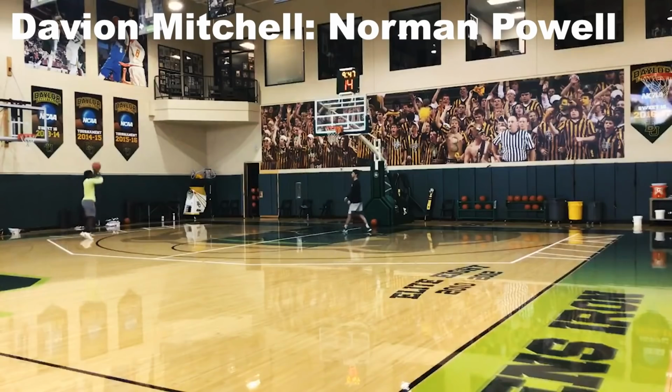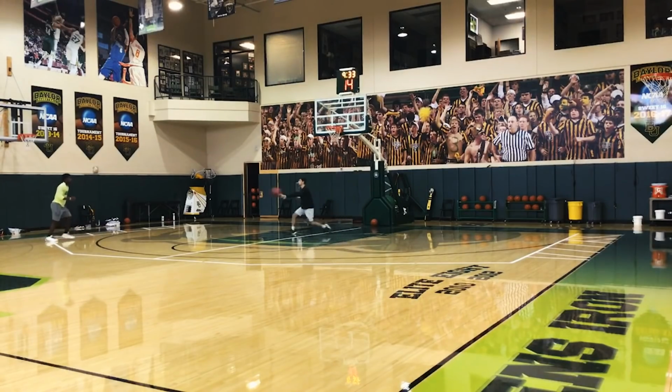The next prospect we'll be discussing is Davion Mitchell, and the player he compares to at the next level is Norman Powell. Norman Powell brings explosiveness around the basket, a nice pull-up jumper, and every year he's gotten better and better. Mitchell is in the same boat before even getting to the league because his improvement was immense from last season to this season at Baylor, and specifically on the offensive end, his shooting has come a long way.